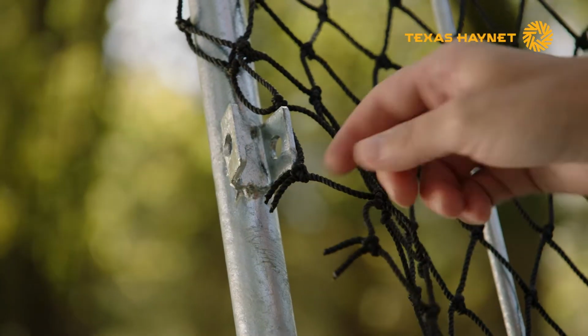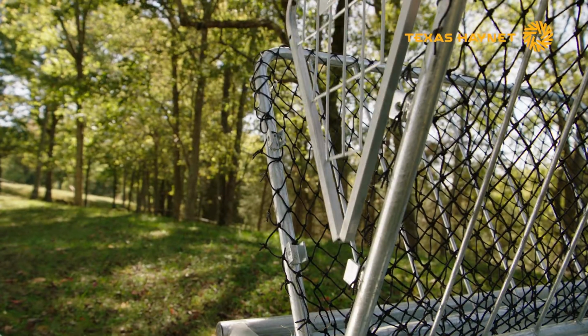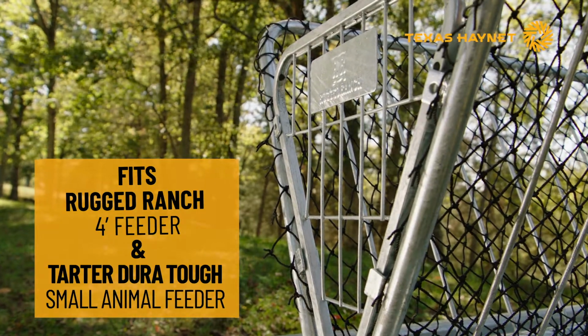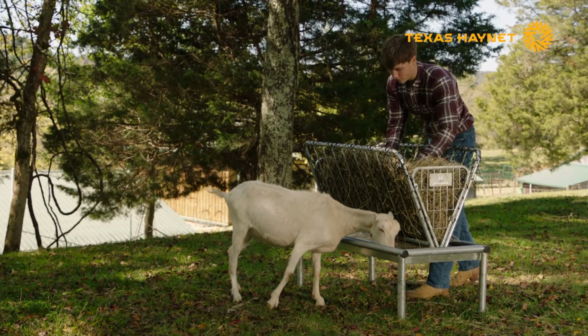This high-quality, durable nylon mesh net is American-made and easy to install. And it pairs perfectly with several goat feeders that you can find at any farm and ranch store. Our customers are definitely saving money with the Goat Feeder Net Kit.